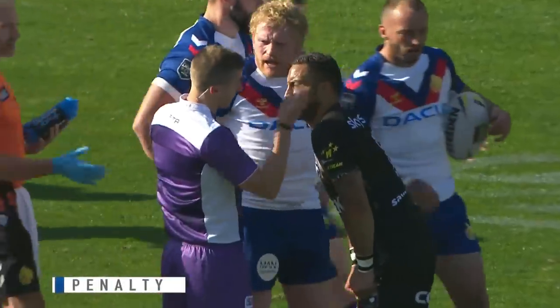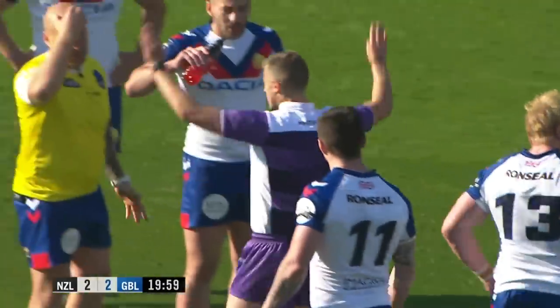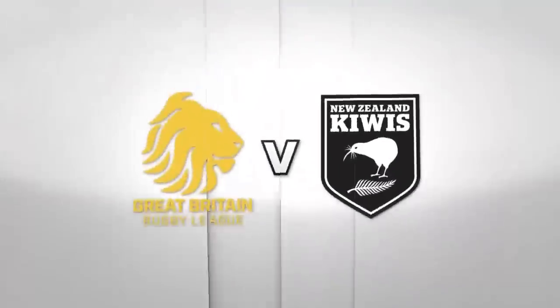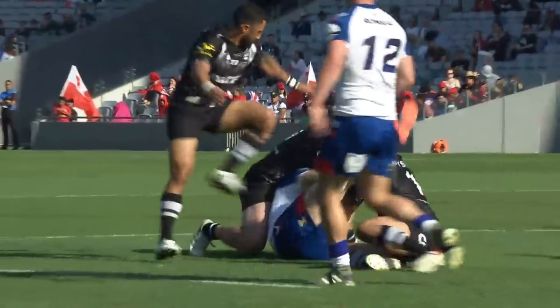Oh, he has earned a penalty. Give the penalty straight away. Why do you wait? It's a flop from Hargreaves. It's a crosser. Time is off. Graham decides he wants to be ref as well. Let's have a look. In they go. Bang. Good contact from Marshall.